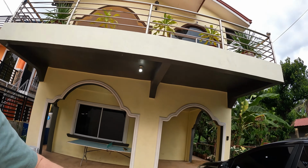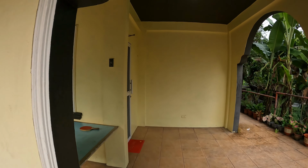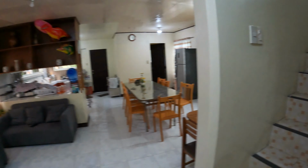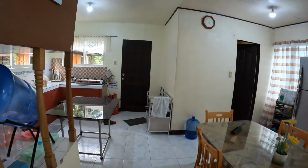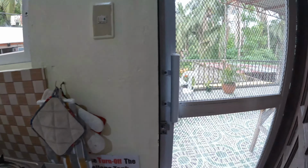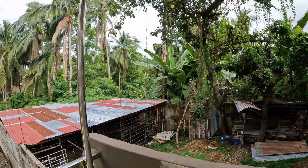We've reached our Airbnb in Dalaguete. This is it here. It's quite a large house. Bedrooms upstairs. Large dining table. Kind of provincial round here. A lot of cocks crowing in the distance. The main road is over there. We're sort of backing on to all this stuff.